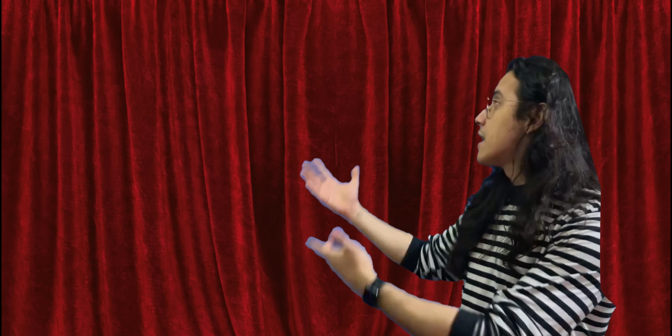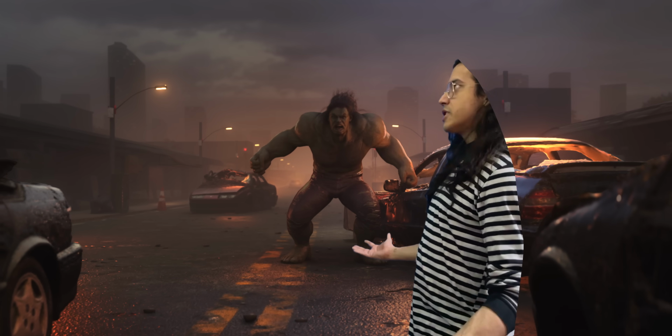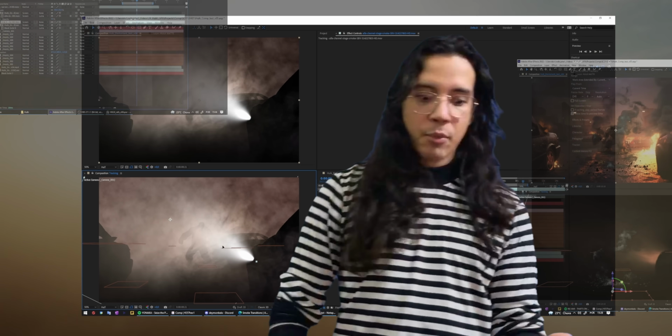And after everything that I've done, I have this. And it looks like shit. Yeah, I don't know what to do. It looks shitty. It doesn't look realistic. Actually, I think I know what to do. I'm gonna comp everything. I'm gonna fix everything later.